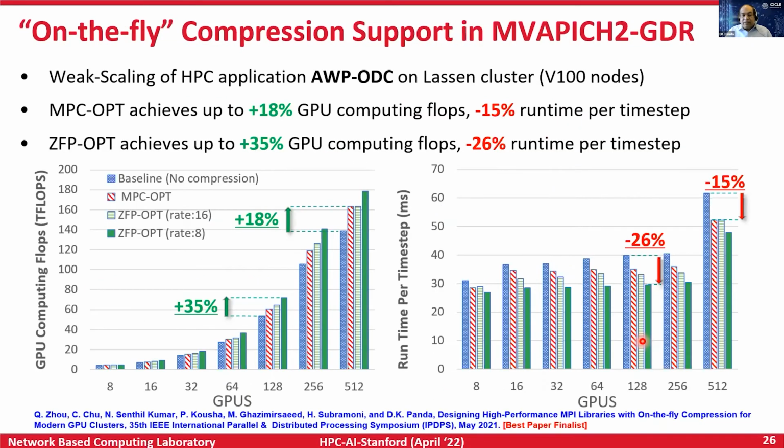The next thing we have been working on for the last 2 years with respect to GPU is on-the-fly compression. Traditionally, GPUs have been used for computation: you put in a kernel, you do the computation. For some of the collectives we have designed kernel-based collectives to optimize, like reduce and allreduce.